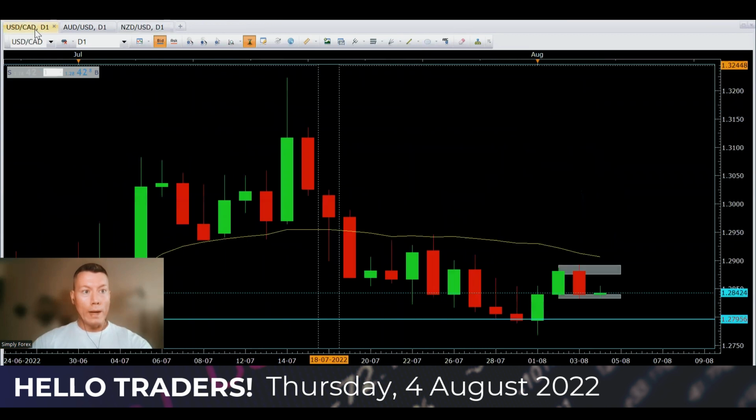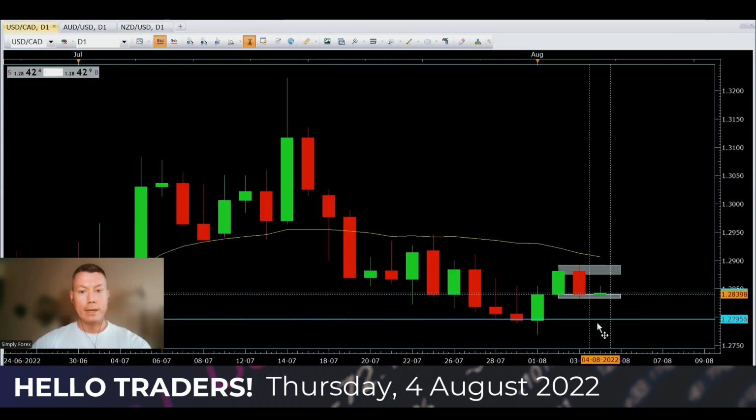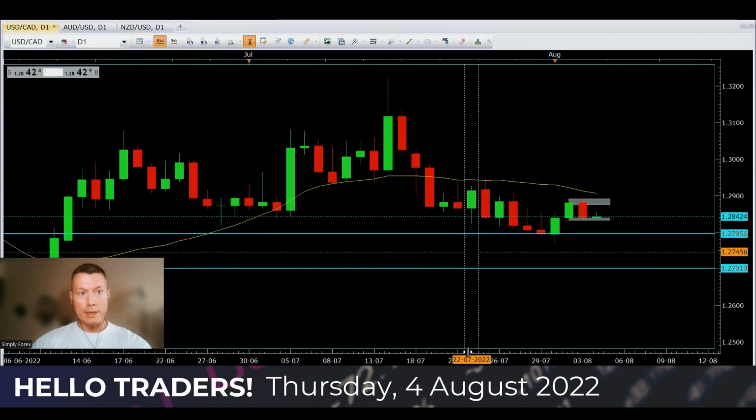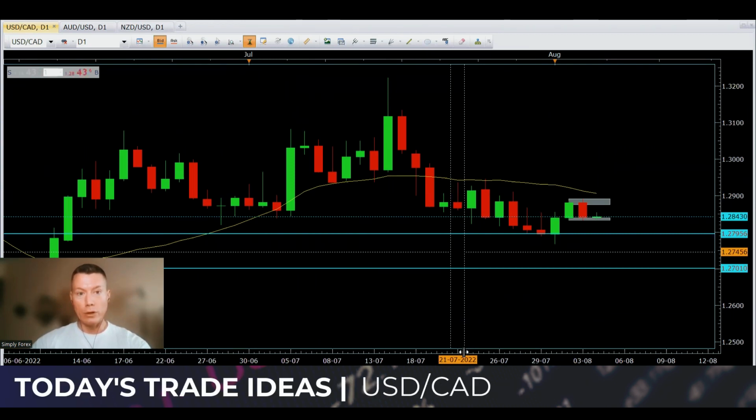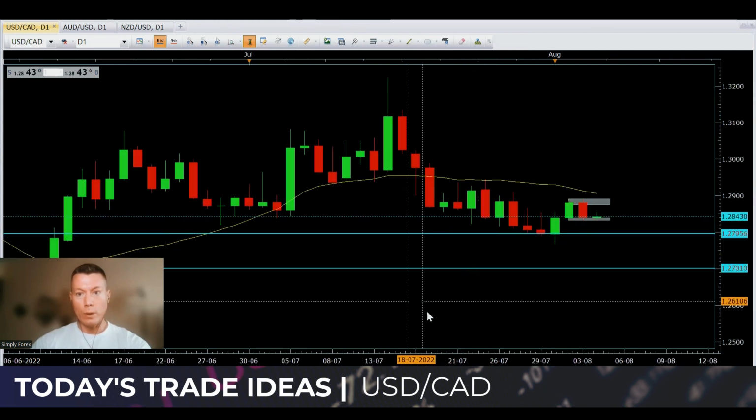What we're looking at today, guys, is US dollar weakness. So we've got three potential trades: the CAD, the Aussie, and the Kiwi. Let's look at the US dollar, Canadian dollar first, and this is the day chart, guys. I can't zoom in without my big head getting in the way.